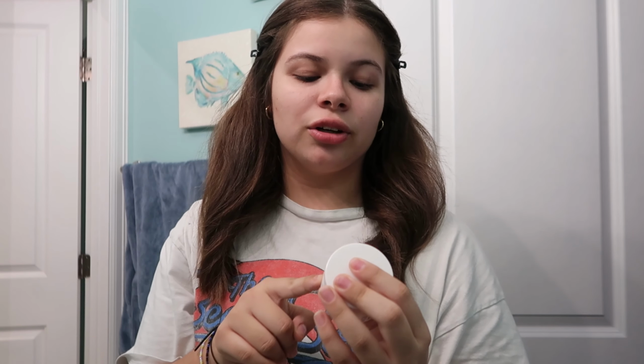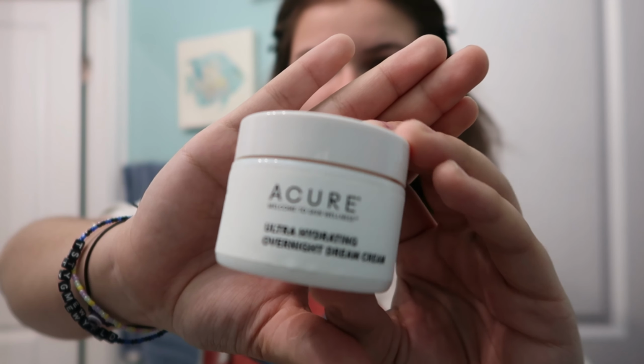Again, if you want to know how to use the gua sha, then you can go check my description. I'll put a link for you guys to use this. But before I use my gua sha, I do want to say you should always put on some type of moisturizer. I have this oil that I occasionally use. I try not to use it too much because I don't really like my face to be that oily, especially at night. I also have this Acure Ultra Hydrating Overnight Dream Cream. It has melatonin in it, which is supposed to help you sleep.